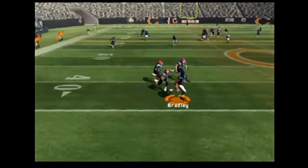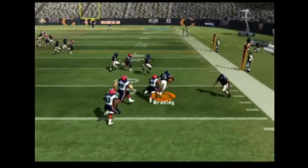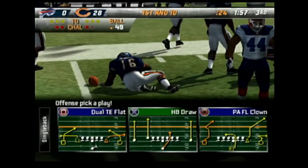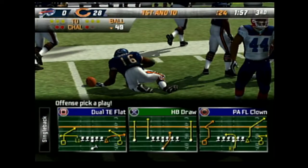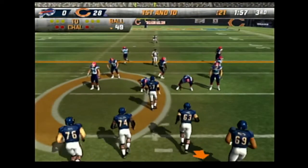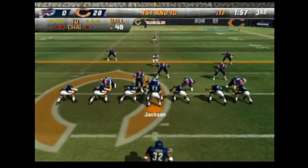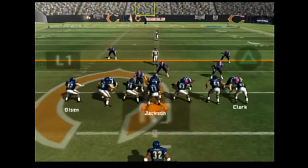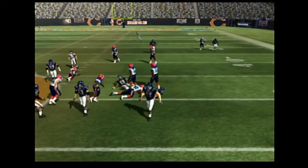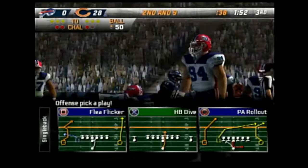From the 42. Bradley takes the punt to the 49-yard line. Ball on their own 49. Only one man back. Hand off to the tailback. Denny is there on the stop at the 50-yard line. He tried to pick his way through the middle, but there was no room.